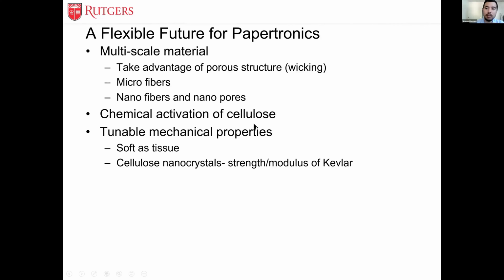I think there's a lot of interesting stuff happening with the chemical activation of cellulose. I didn't talk about our biosensors, but being able to functionalize it to detect small protein binding events and then address those through electrochemistry is something that we've been working on quite a bit, although we haven't published the work yet. And then you have tunable mechanical properties, and we talked about tunable conductivity, and we hope it's renewable.